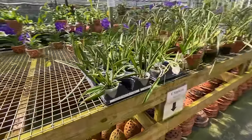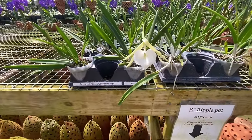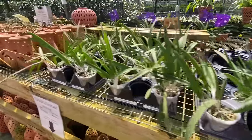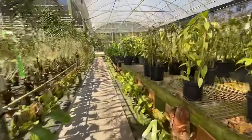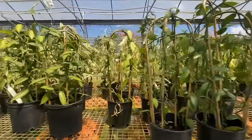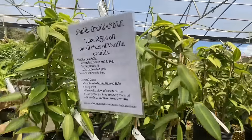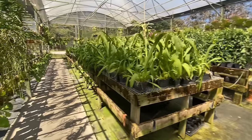Oh, I think we see some brassavolas. Yes. Wow. These are pretty big. 35 and they're really big. And some more over here. So I'm actually, there was some customers, so I don't want to disturb that. So I came to the third row where I see it's vanilla heaven. Look at this, a variegated vanilla, very big, $90. These are the vanilla prices. Ooh, 25% off. Wow, how can you give such good deals?